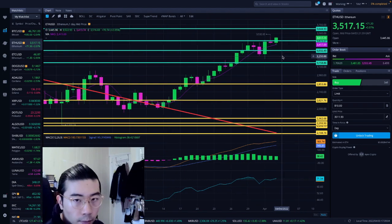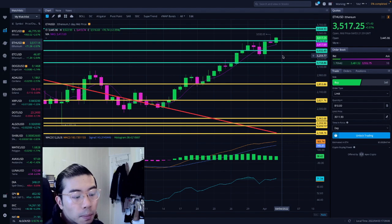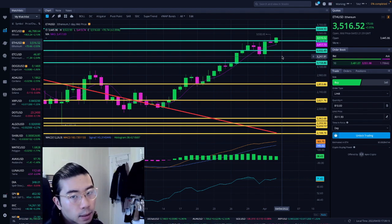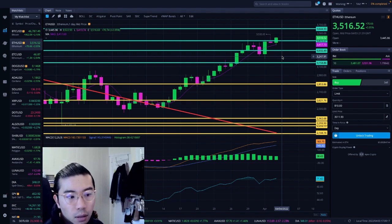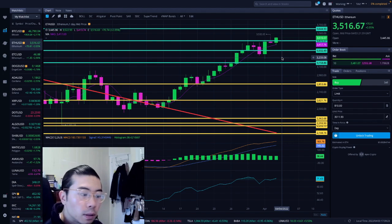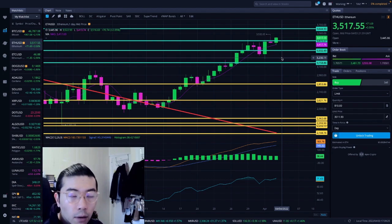On the macro front, we're still pending on the Russia-Ukraine war. We're still pending on potential recessionary pressure. We're still pending on the interest rate hikes, and COVID is still lingering in a sideways fashion. We don't know. There are cases spiking in the US and obviously in China, which has been in lockdown recently, driving some volatility, right?